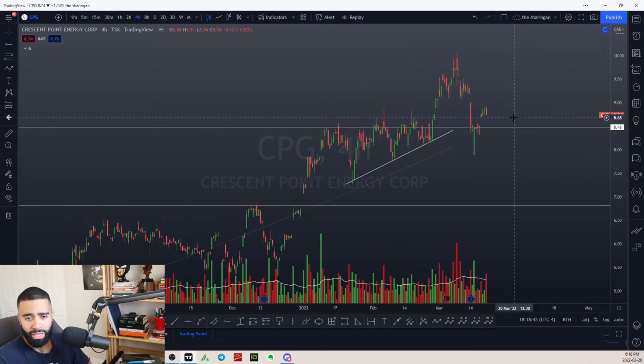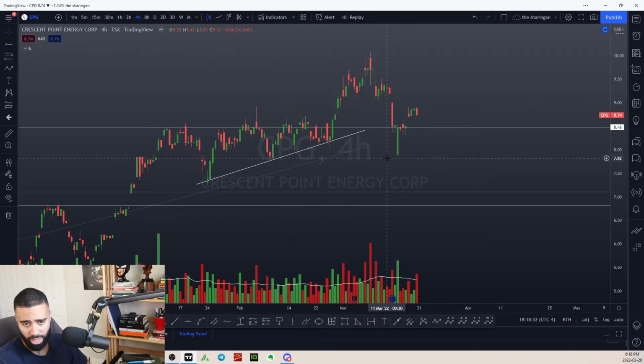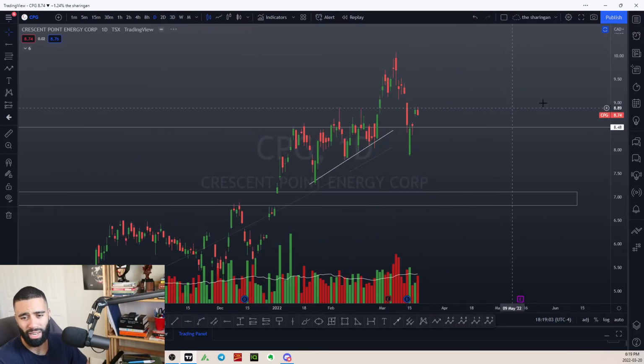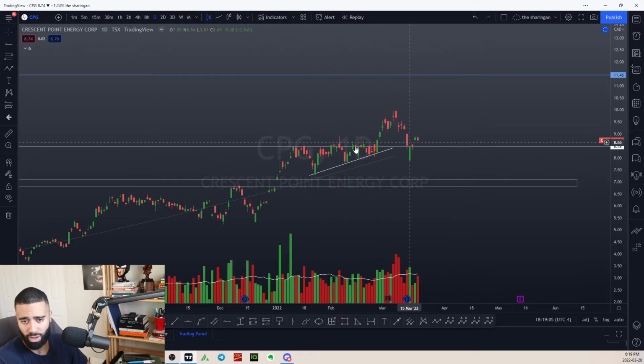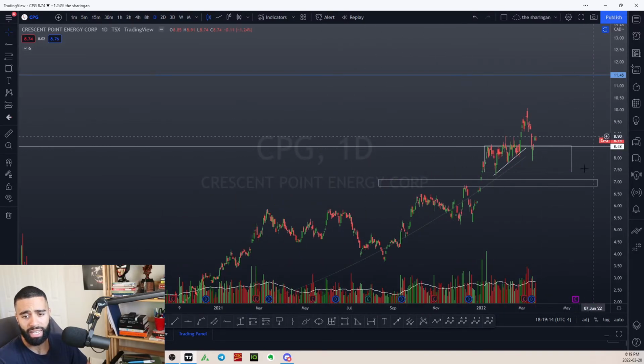We have here CPG, very similar, right? We had this ascending triangle pattern. We break out and we top, and now we're back testing this range. So we've come all the way back to 7.89 in this name, and we're starting to leave a bunch of gaps behind. So it's starting to tell me that we might need to play in this range a little bit more. This zone, we might need to play in here a bit before we could make that next leg higher.